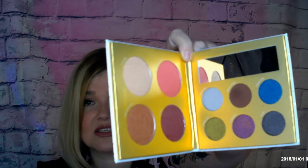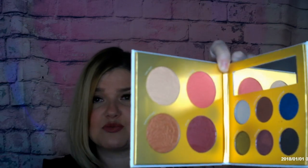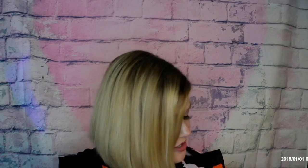So the first one is the one we received in BoxyCharm. It's the Pure Midnight Masquerade. So this is what it looks like, and it does have face and eyes, which is beautiful, but I didn't care for the color story. I guess you could use one of the shades over here, but it doesn't have your base or blending color. To me, it's not a good color story. I never reach for it. I'm actually giving it to a friend.